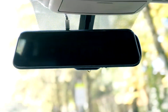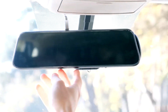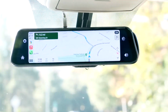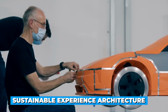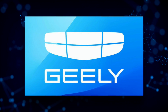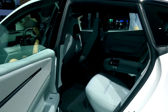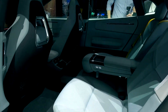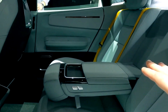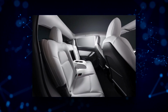If the screen or camera malfunctions, drivers will have a sizable blind zone behind them, so perhaps the corporation has some sort of backup solution. On the open-source Sustainable Experience architecture developed by parent company Geely, the Polestar 4 is built. The company is offering generous interior proportions for both front and rear seat occupants in place of a third row, as some Tesla Model Y variants do.